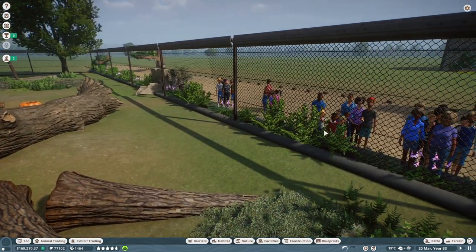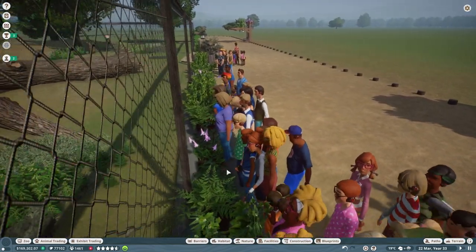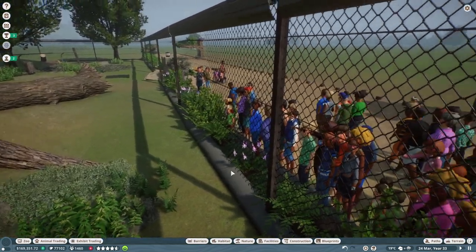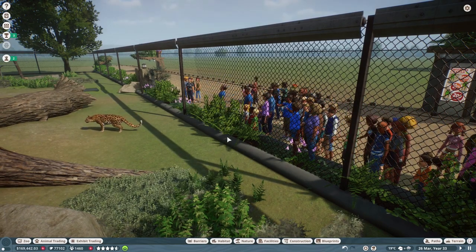Anti-climbable fences. Now, I know this isn't the most practical of fences, but I'm hoping that... Oh, look, see, there was one teenager there that just stuck their hand right through the fence. So I'm thinking we are probably going to need to change this for something else, because we all know the kids are going to shove their hands through.